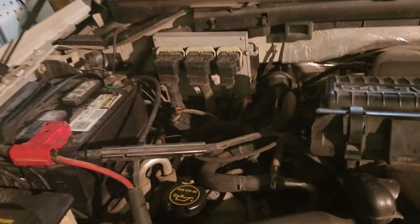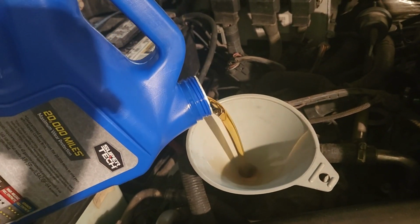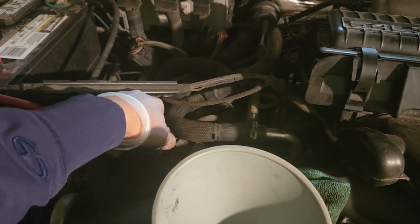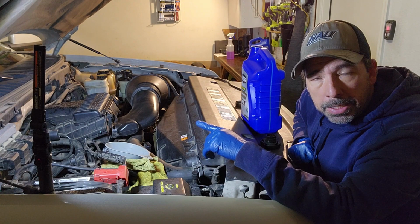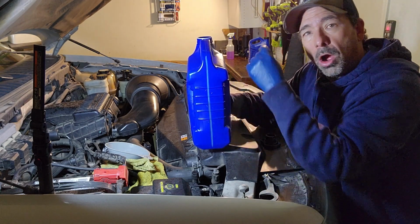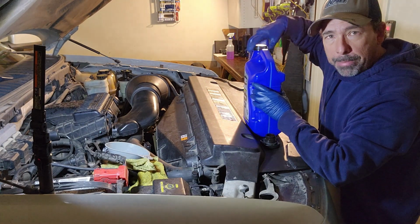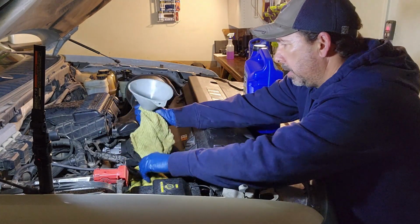I'm going to fill up the engine oils. I just topped off the engine oil, and I got a little tip for you guys. This is the second one, and it's open. So when I finish, I like to immediately put the cap back on, and then take the oil funnel out.